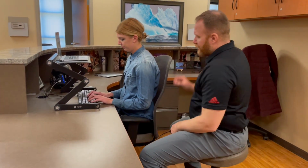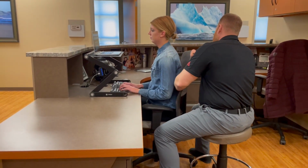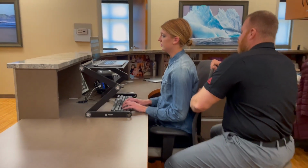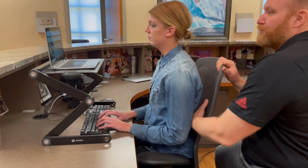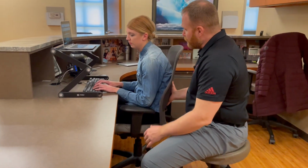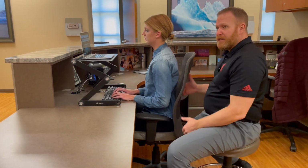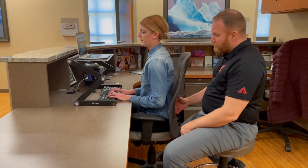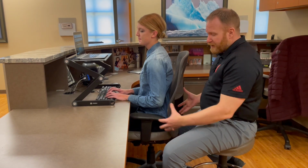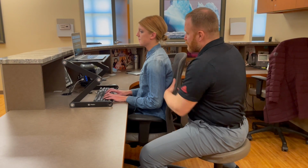Once she has gotten her hip height correct, we also want to have some sort of support to the low back that does not allow her to collapse back. If this chair back is too far back, she'll find herself seeking it out and collapsing downward. So if we can, what we use a lot is just an inflated beach ball. But you can definitely find chairs that have some lumbar support that is adjustable. The depth of the chair makes a difference. So if we can get that depth to where it's more supportive, we're gonna do a lot better.